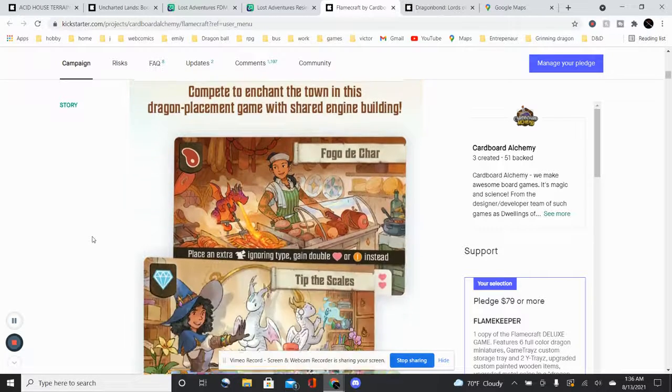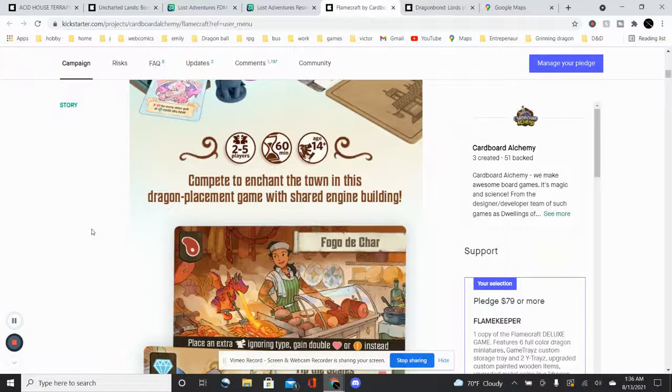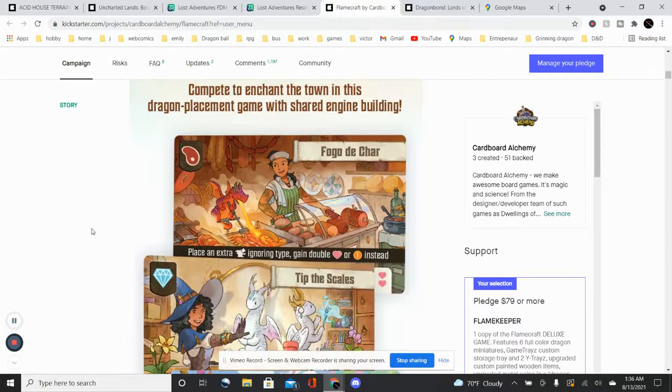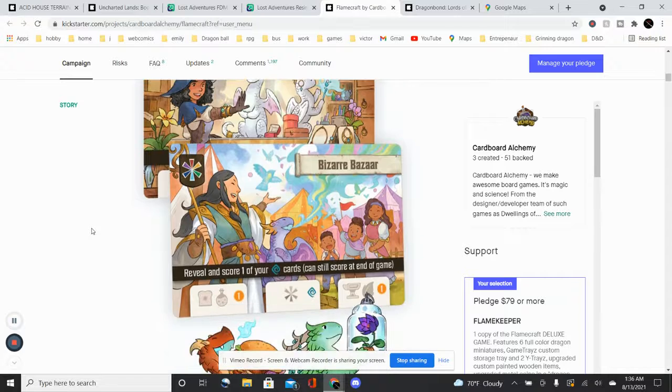So it's up to 5 players. You gotta be at least 14 and up because the rules are a little bit more complicated than normal. But again, it's a strategy game where you put your worker placement and gain resources and advance.